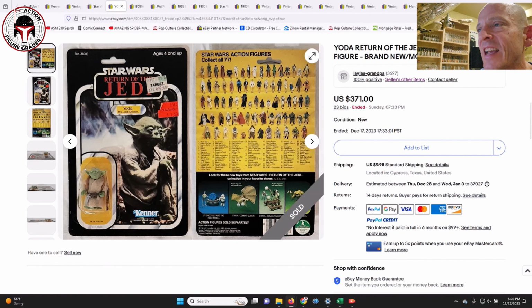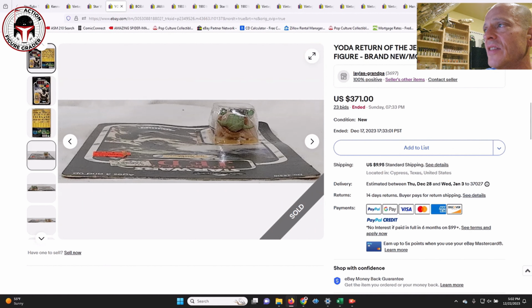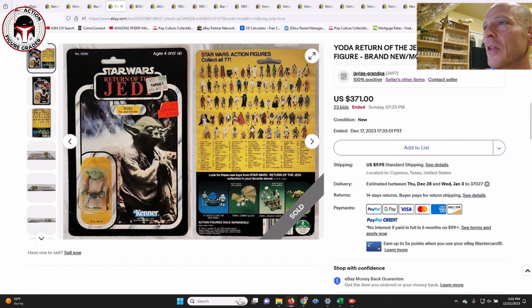Here was a Yoda. It was kind of tatty. The blister was kind of crunched up, as you can see there, but it was clear, so that was kind of a plus. This is the 77A, and it's the brown snake Yoda. This one did have 2 price stickers. It was punched.